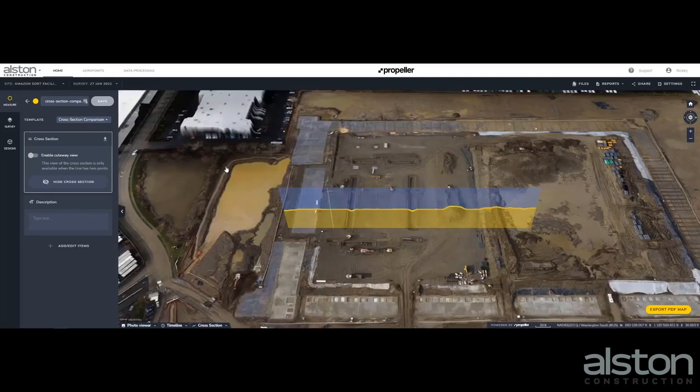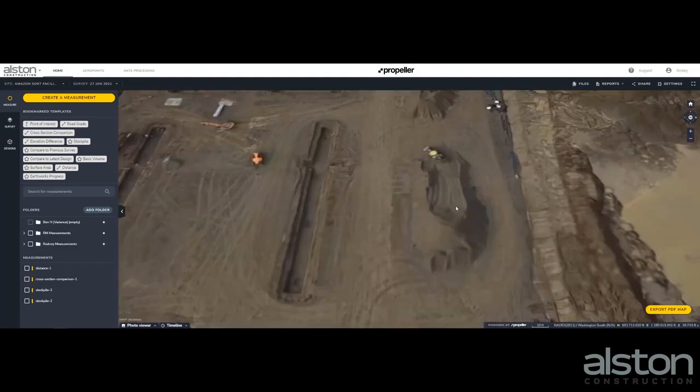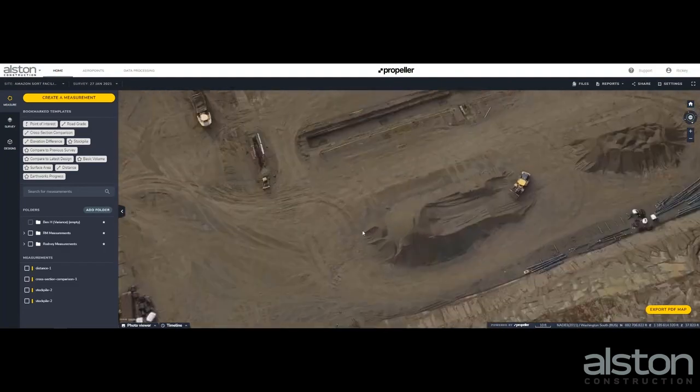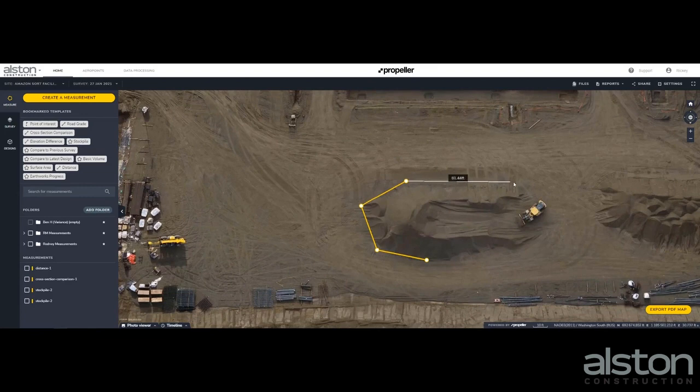Other ways that it is used to track project progress, such as cut or fill quantities. Verify materials, such as import or export, or time and material. And to ensure accuracy of work put in place.